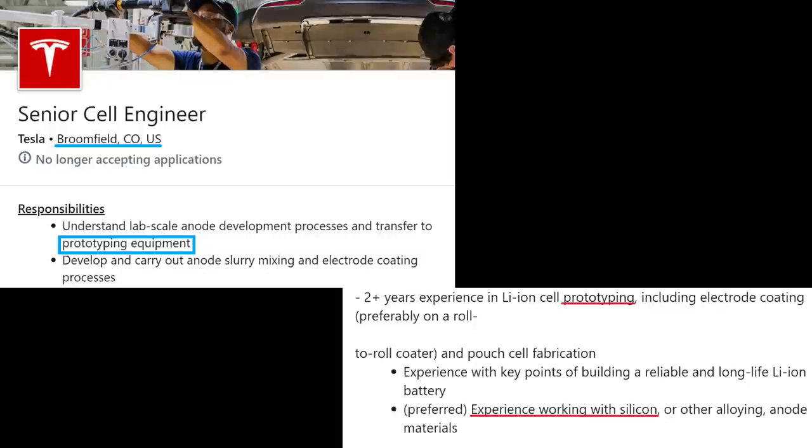Something certainly seems to be going on with Tesla near Broomfield, Colorado, where SiILion is located. Tesla is hiring battery engineers that have experience with battery prototyping and silicon anodes. This indicates to me that Tesla is rapidly iterating in a skunkworks type operation similar to Neuralink or SpaceX at Boca Chica. That is, they're likely designing a manufacturing system along with the battery.